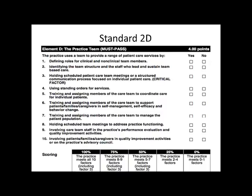Well, I'm going to skip over factor 3 for now because I'm going to save that for last. Number 4 is using standing orders for services. This is pretty self-explanatory. Most practices have standing orders in place. In many cases, they don't have them written down, and so this would require you writing down some samples of your standing orders. NCQA wants to review at least one example of written standing orders to pass this one.